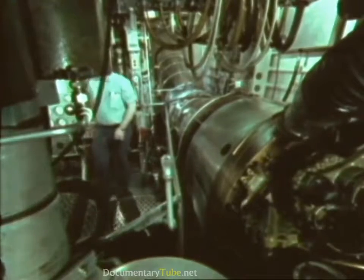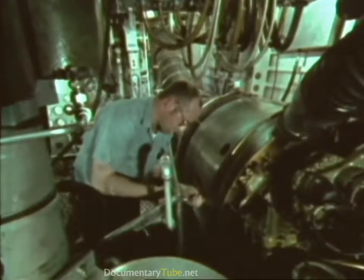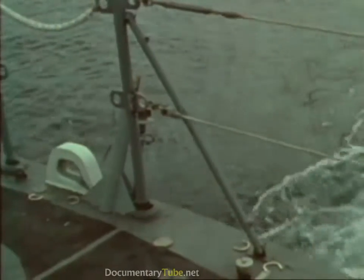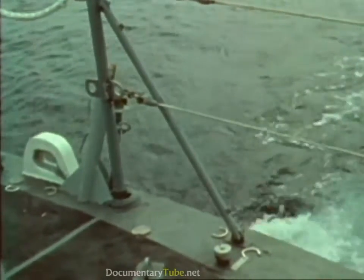Navy hydrofoils have two types of propulsion systems, one for hull-borne operations, another for foil-borne operations. Marinized gas turbines provide the power required to keep the ship foil-borne.